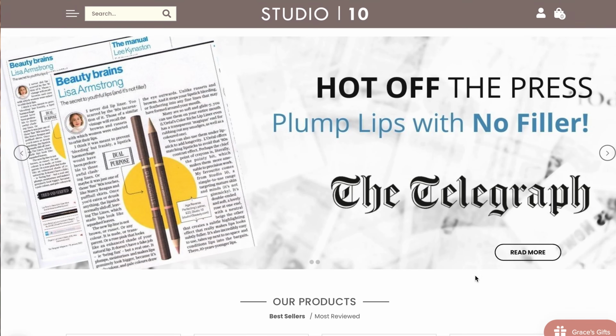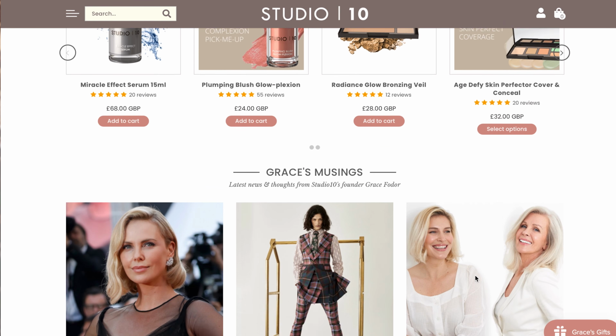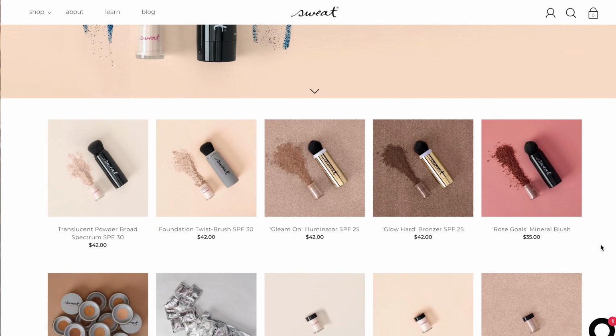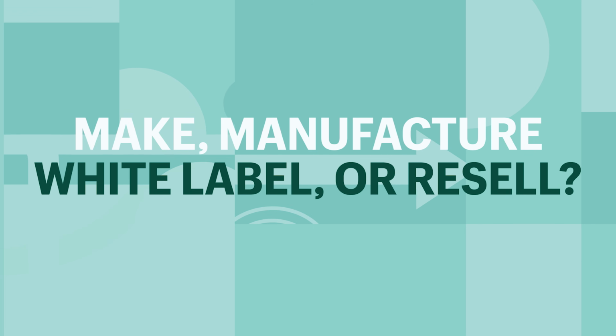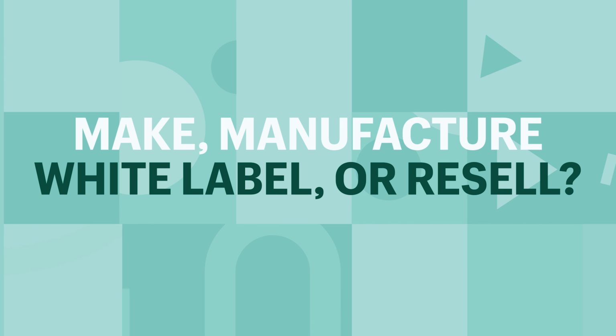Studio 10 targets an older customer addressing the issues specific to mature skin. Or what about workout-proof makeup? Sweat Cosmetics sells this and they target athletes. So once you've figured out what you're going to sell and what niche you're going to go after, next you're going to want to think about whether you want to make, manufacture, white label, or resell.